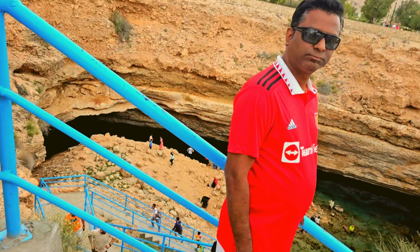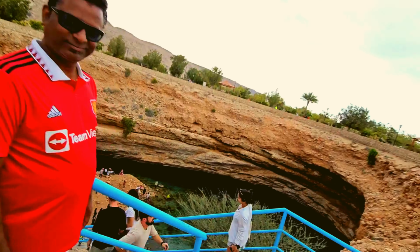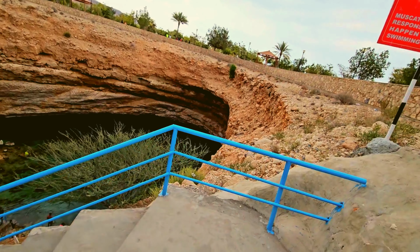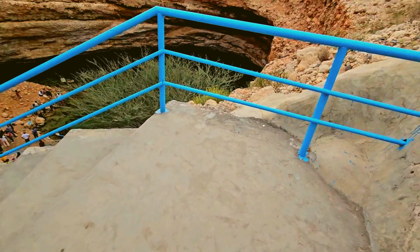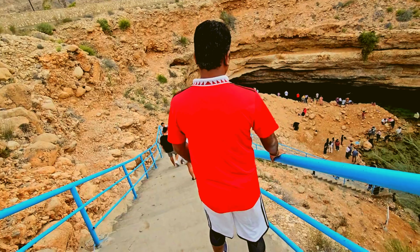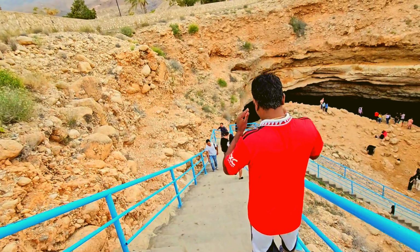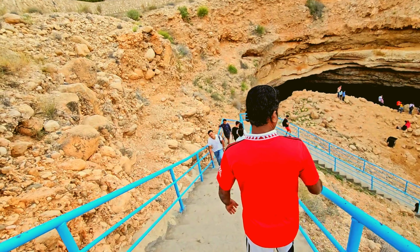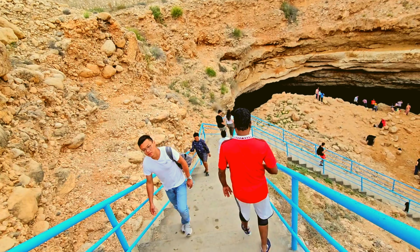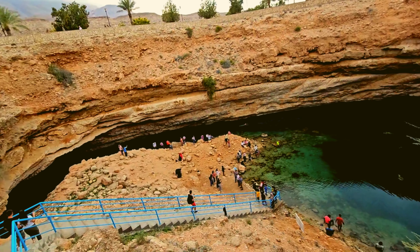And finally we are here. Getting down the stairs. Some big woods. I would have gone and taken small steps. I got to hear it's 1,000 years. So hopefully we climb and get some beautiful pictures.